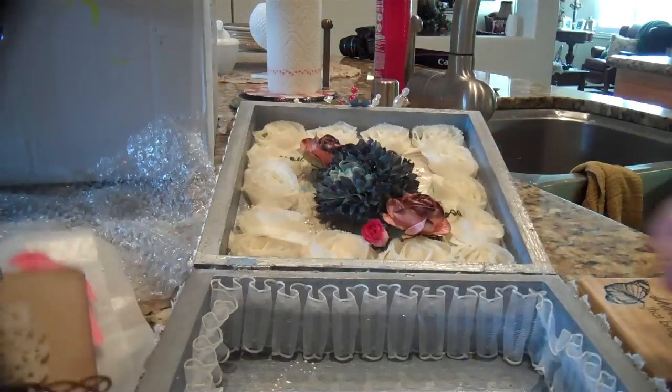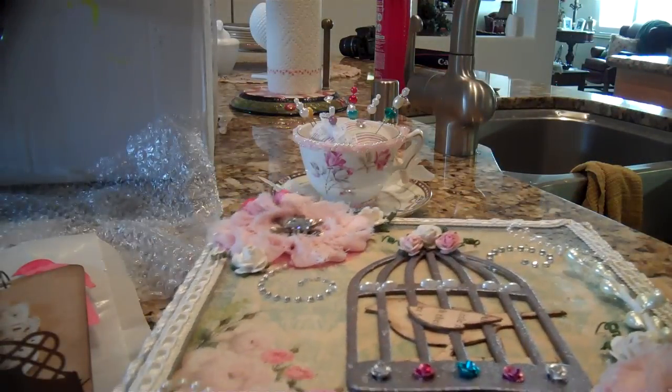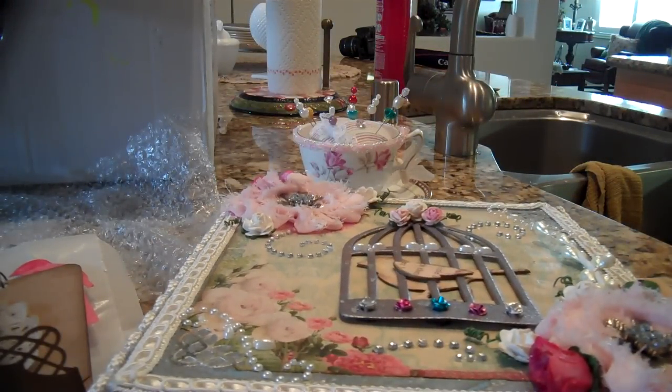Thank you so much, Kerry. I love everything in the box. It's just beautiful. Oops. I'll glue those back on. Thank you so much. Everything's just beautiful. I love it all. Thanks so much.